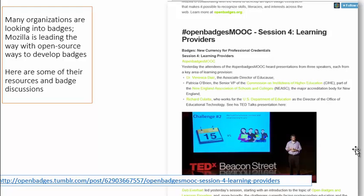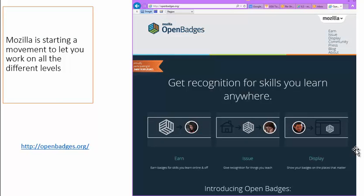As online courses are growing too, they're getting too large for individual assessment, and badges are becoming an area for peer evaluations within these MOOCs. Now, Mozilla, which started Firefox, started Netscape, is leading some of the movement towards badging. If you go to their website, you'll find at their Open Badges area, you can download open source software that can allow you to create your own badges.